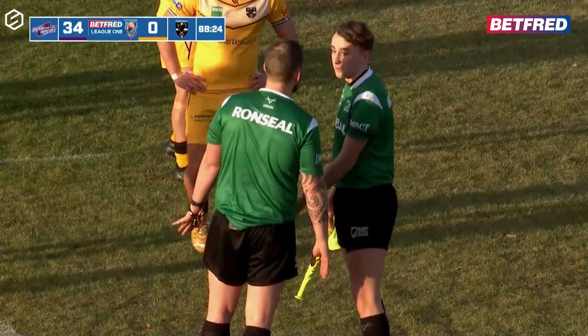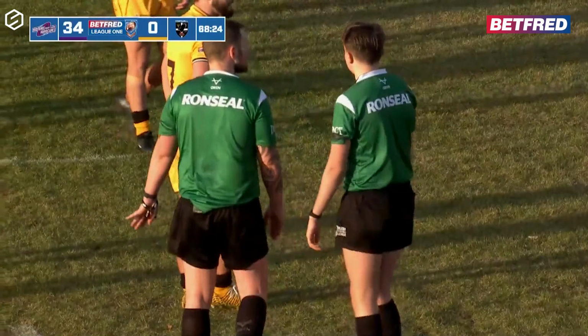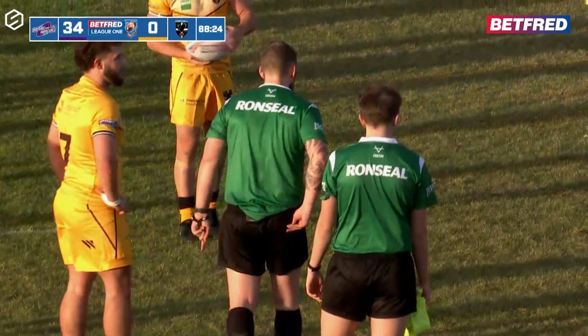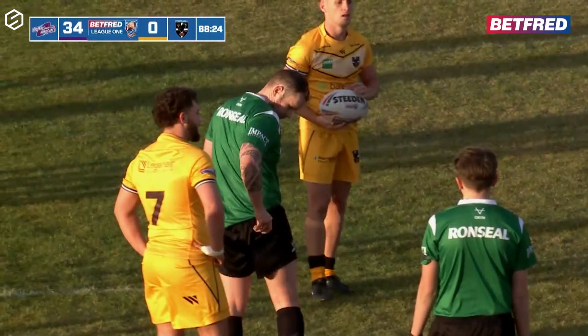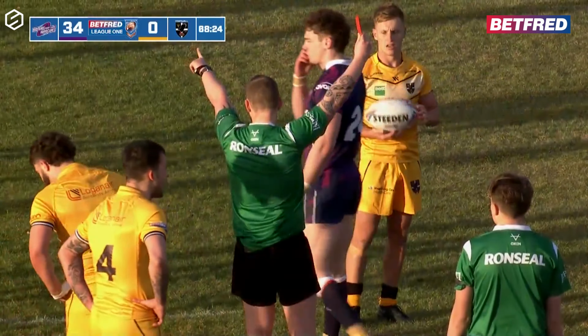Just as we take another break, just to put some running repairs. There's a few tired bodies out there, especially on the Cornwall side. And I think Wallace is going to be sent walking here. Red card. He is. And it's a red.